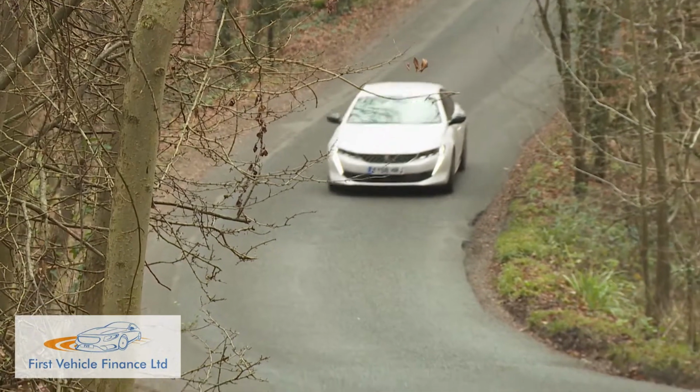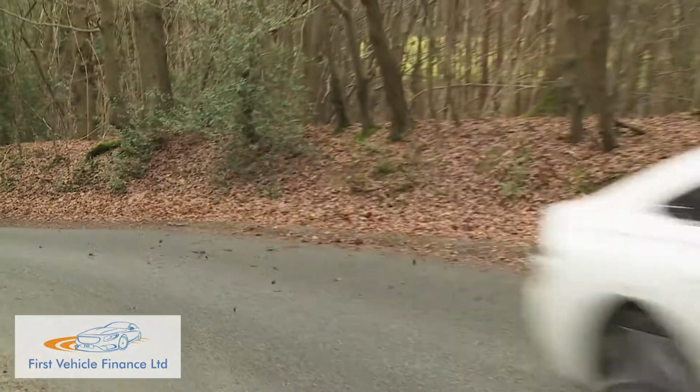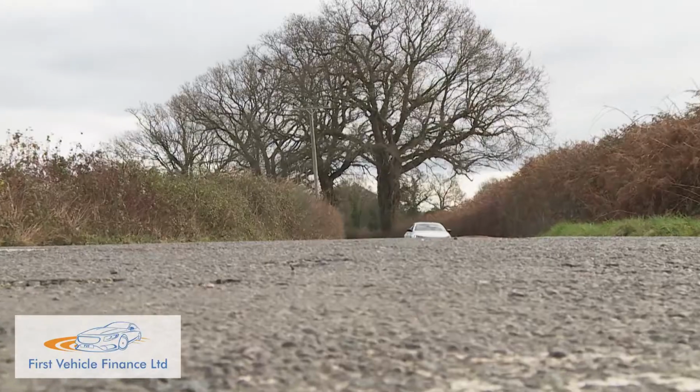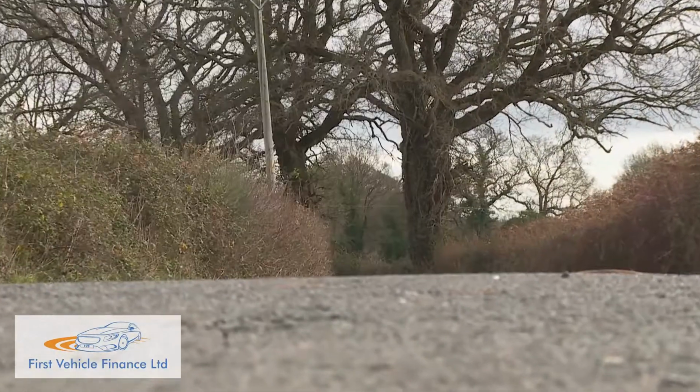Being front-driven, there's only so far that the French engineers could go with this 508 in that regard, but they've clearly spent a long time tuning the multi-link rear suspension for the ideal balance between supple damping and sharp cornering response, and it's really paid off.